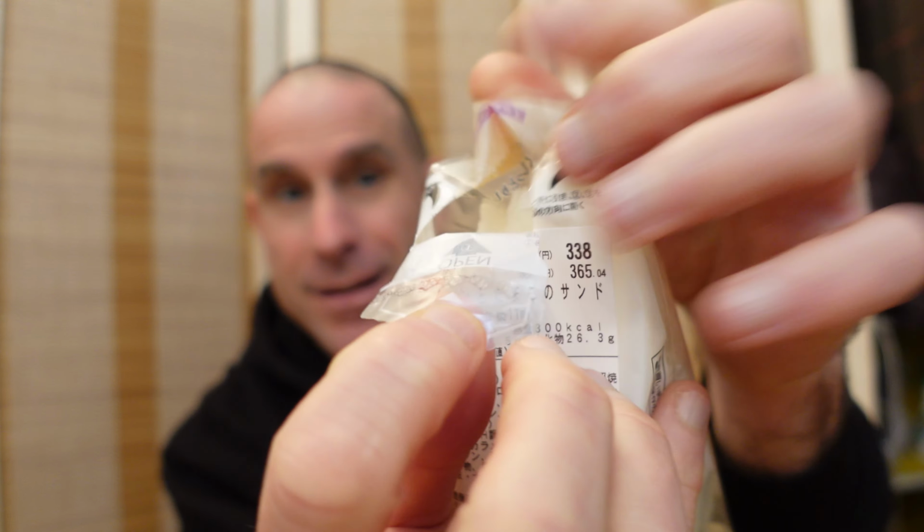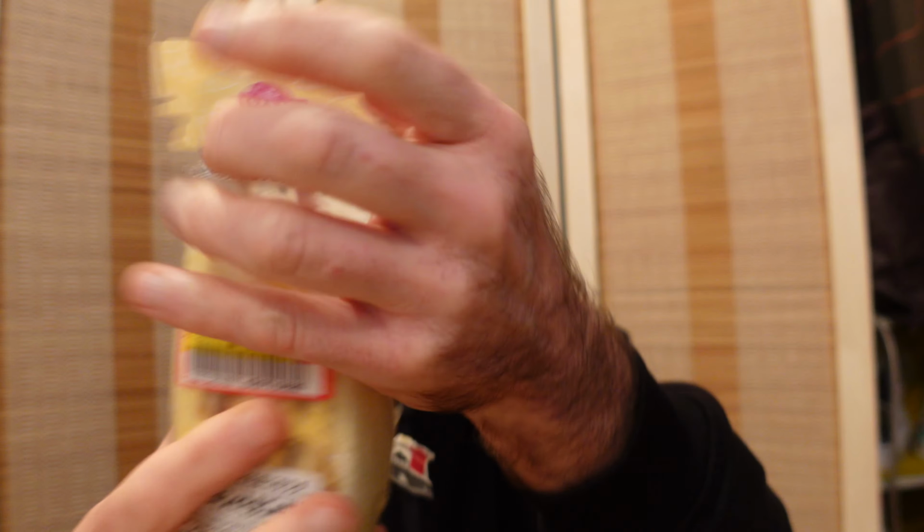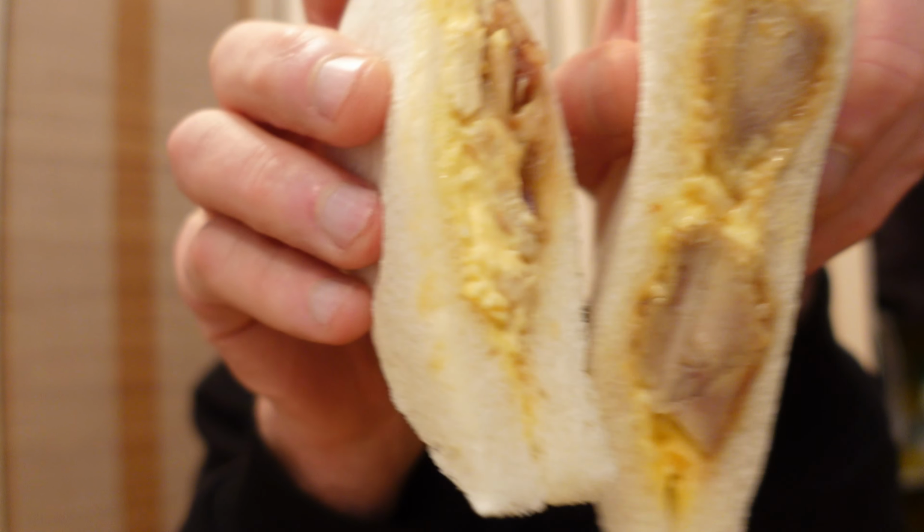Pulling down. Gotta pull down kinda hard on this one. Pull this way, there we go. And then tab three is pulled to my left. There, and then, oh, I guess the sandwiches come right out. They look good. I love that. Oh my goodness, that is really good.